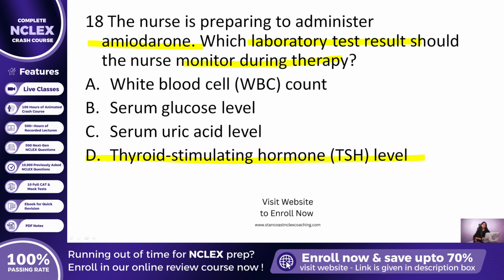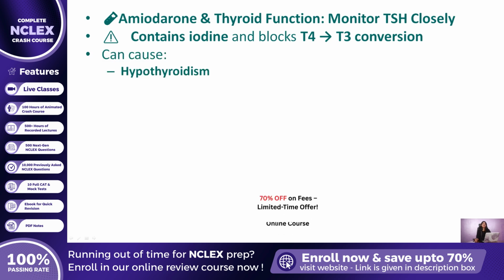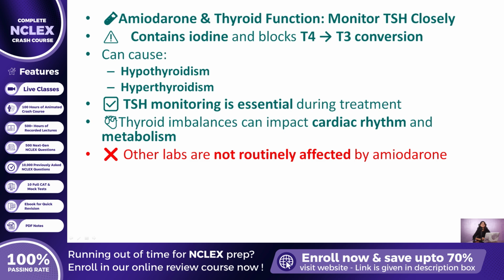Here is the important connection. Amiodarone affects thyroid function because it contains iodine and interferes with the conversion of thyroxine, T4, to triiodothyronine, T3. This can lead to either hypothyroidism or hyperthyroidism during treatment. For this reason, it is vital for the nurse to monitor thyroid stimulating hormone, TSH levels, regularly in clients receiving amiodarone. Changes in thyroid function can affect the heart and metabolism, and they must be addressed promptly to avoid complications. The other lab values listed are not routinely impacted by this specific drug.